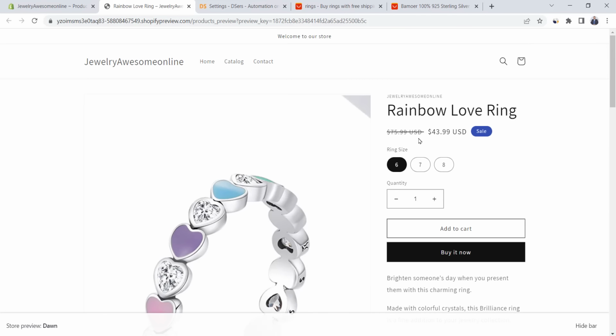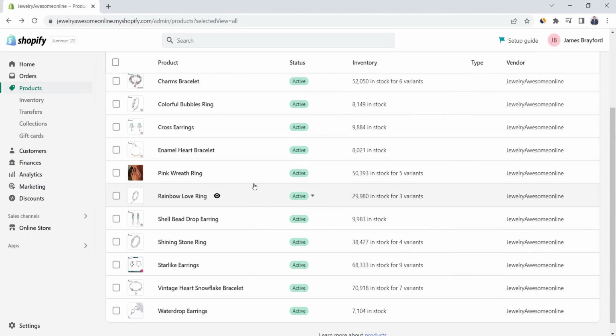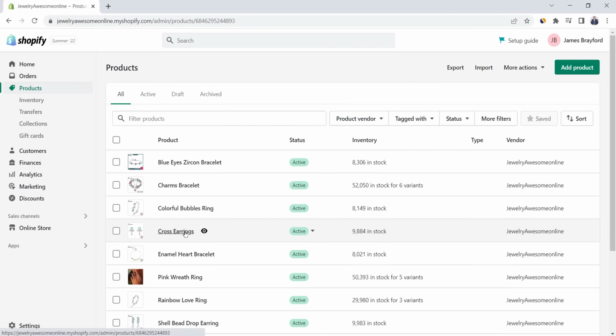But here you can find all the images, price, description, ring size, and quantity. And it looks just amazing. As you see, it's very simple, and anyone can start selling in less than 24 hours without owning any inventory. I added all these products, and I want to show you something really quick. Let's click on this product.